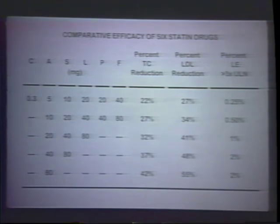Now, these are the six statin drugs available. This is cerivastatin or Baycol, atorvastatin, Lipitor, simvastatin or Zocor, lovastatin or Mevacor, pravastatin, Pravachol, fluvastatin or Lescol. And Lescol was named correctly. That means less effective. Now, these are the equivalent milligram doses.